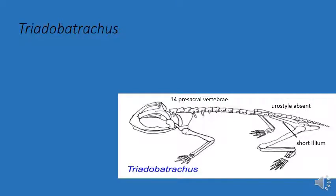So we don't really see these great elongated structures for hopping or jumping quite yet. And of course, the tail. Even though there are some exceptions to this rule, there is a frog family that actually has a tail, for the most part, juveniles or larvae absorb their tail and don't have tails as adults, whereas Triadobatrachus is thought to have still had a tail as an adult.